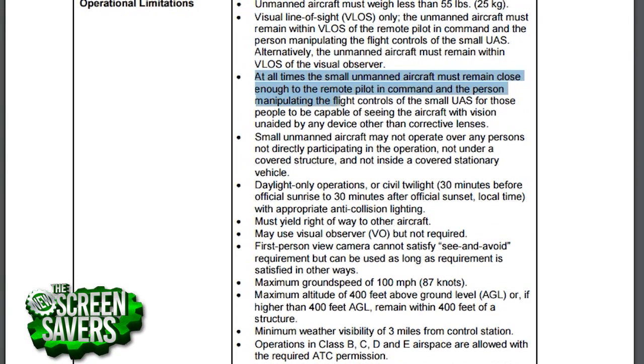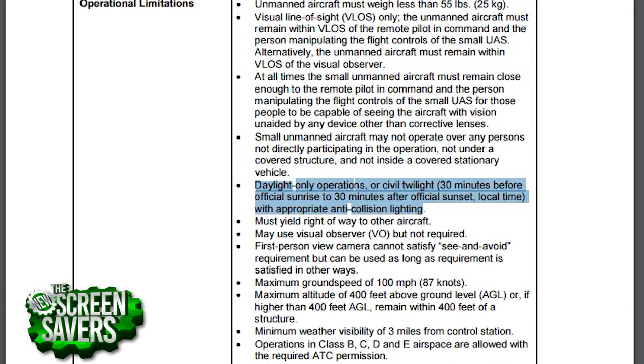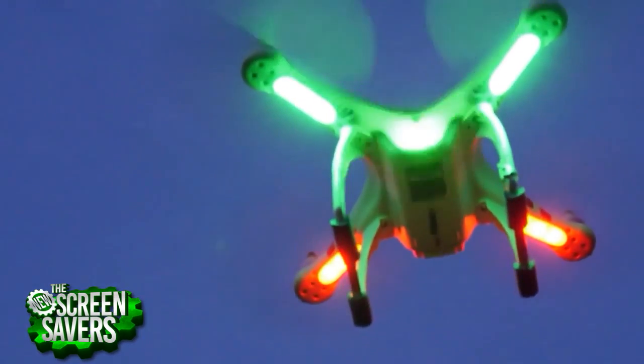Secondly, line of sight. The aircraft must remain within your line of sight at all times. You need to be able to see it. You can fly your drone at night if it has nighttime running lights on it. Like, for example, most of the Phantoms, if not all the Phantom series from DJI, have lights that blink at night so that you can see where the aircraft is. In order to fly at night, you've got to have lights.